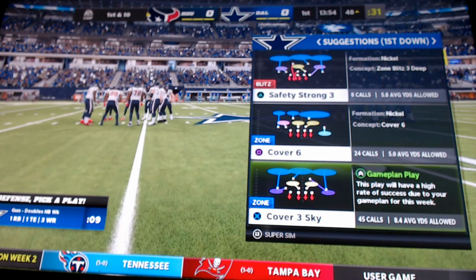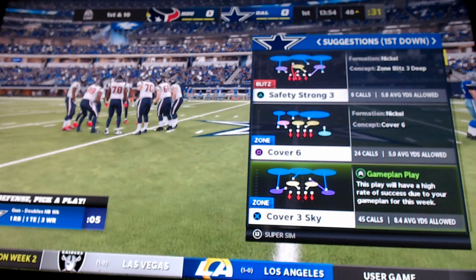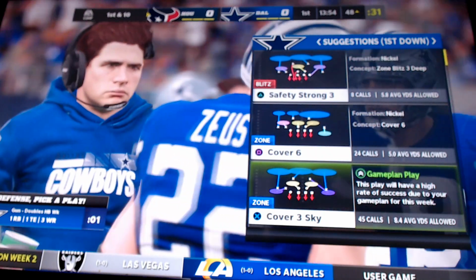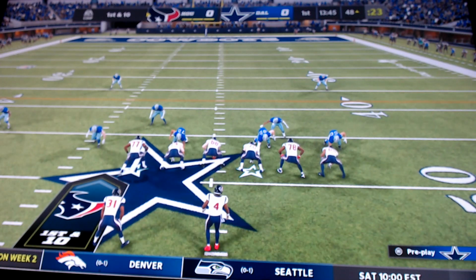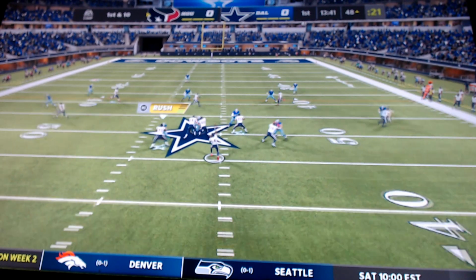So second and long, you got to be careful not to fall out of field goal range. Another try after the first down sack. Watson inside the 20 before he's brought down. Texans passing game in rhythm right now, picking up another first.